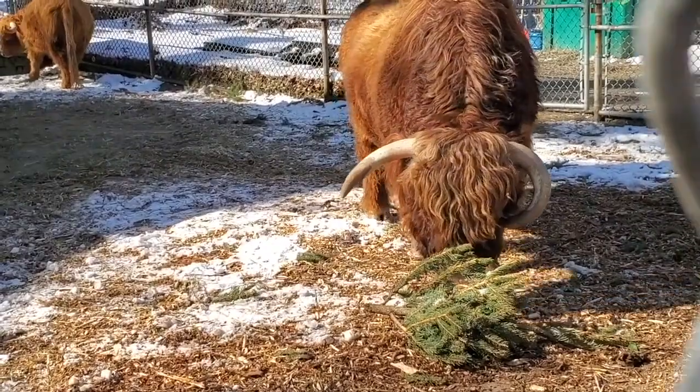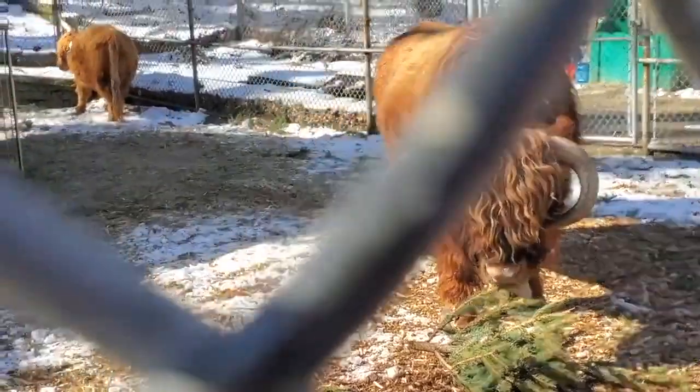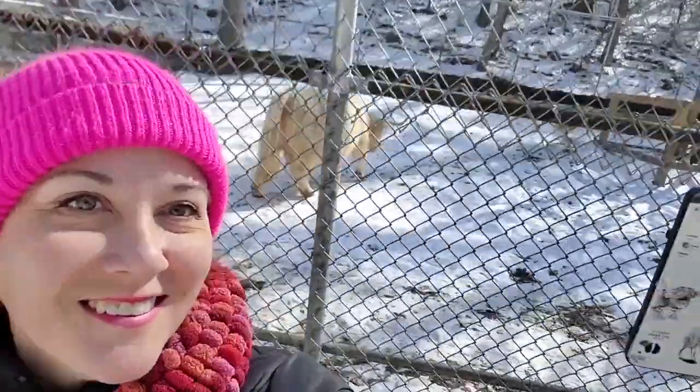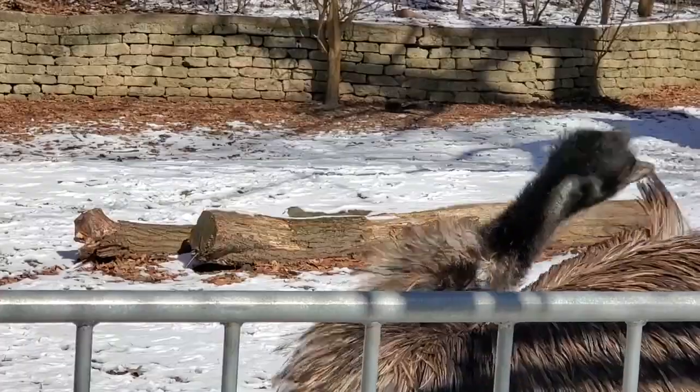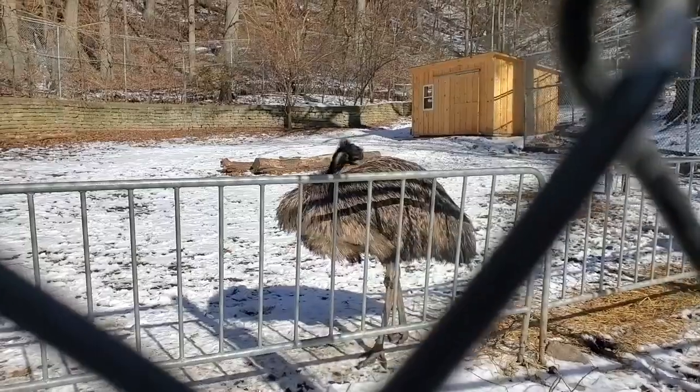Notice how their horns are slightly different. The white one had different horns, this one also. And here's an emu. I love the color of the eyes, beautiful. This is definitely a perfect place to go on a date or take your kid for a little stroll walk.